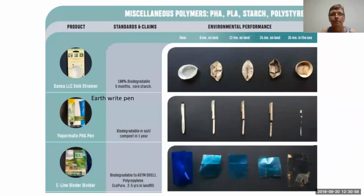And then they did have some PHA plastics. The top line here is a sink strainer made from cornstarch. It's kind of deformed over time, but didn't really seem to lose biomass. The middle row here is those pens made from PHA. You can see there's some loss in the home composting environment. More of it seems to be lost in the marine environment. And then the bottom line is a polypropylene binder divider, an insert you would put in a binder that is labeled as being biodegradable. But again, you can see how it fared. It lost some color, but not so much the plastic structure.